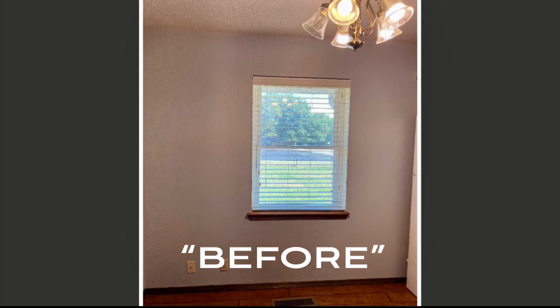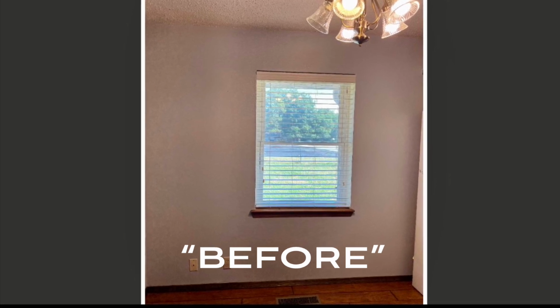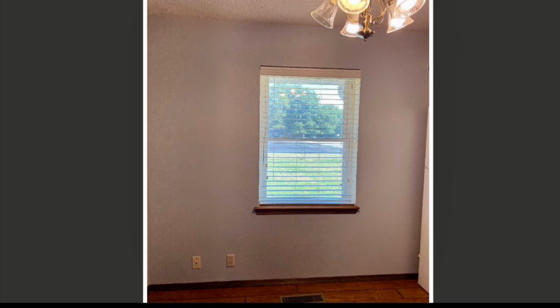And now, before I show you how I decorated the breakfast room, let's take a look back at the before photos one more time just to compare.